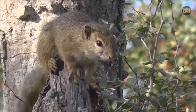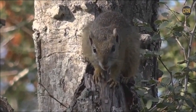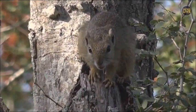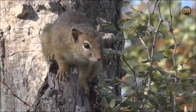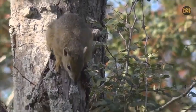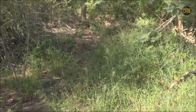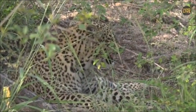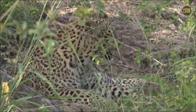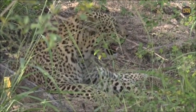Now, you'll hear a lot of chirping in the background, and that's because there's two squirrels that are shouting at poor Kuchava. They're sitting right here, and so you can hear them going absolutely crazy. So they're obviously doing that because they've seen the leopard, and so eventually they'll get tired of it and they'll move off, especially if she lies down and starts to sleep. Then the squirrels leave her alone.